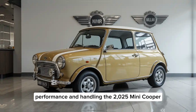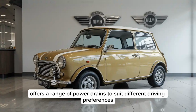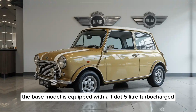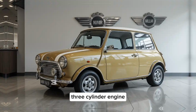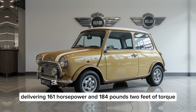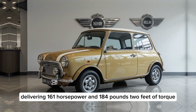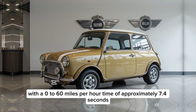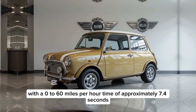Performance and handling. The 2025 Mini Cooper offers a range of powertrains to suit different driving preferences. The base model is equipped with a 1.5-litre turbocharged 3-cylinder engine, delivering 161 horsepower and 184 pounds-feet of torque. This setup provides a spirited drive, with a 0 to 60 miles per hour time of approximately 7.4 seconds.